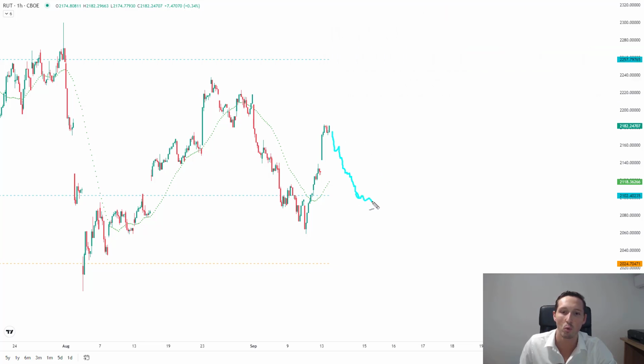I'm going to be looking for a 1 or 2 day reversal to the upside as this asset becomes oversold intra-week. If for whatever reason, as a plan B, as a backup, if we come all the way down to the 2024.70, whether I'm long from here or not, this would be the second place. I'd be looking for a 1 or 2 day reversal to the upside in the Russell.